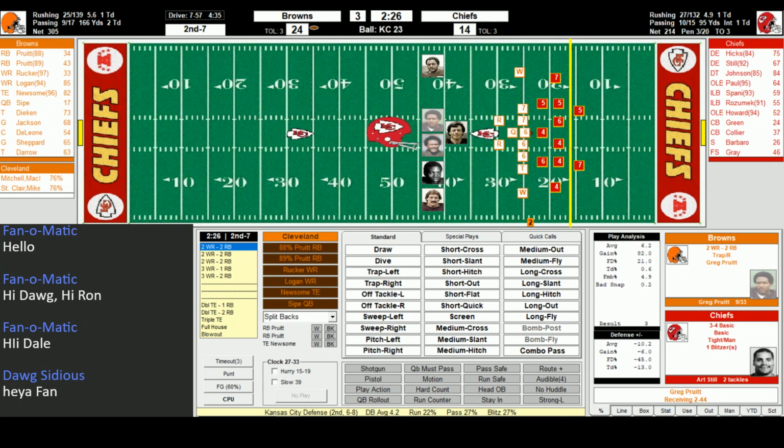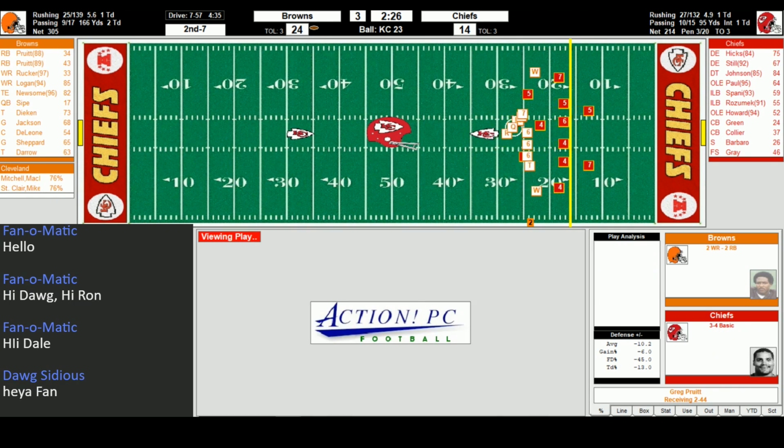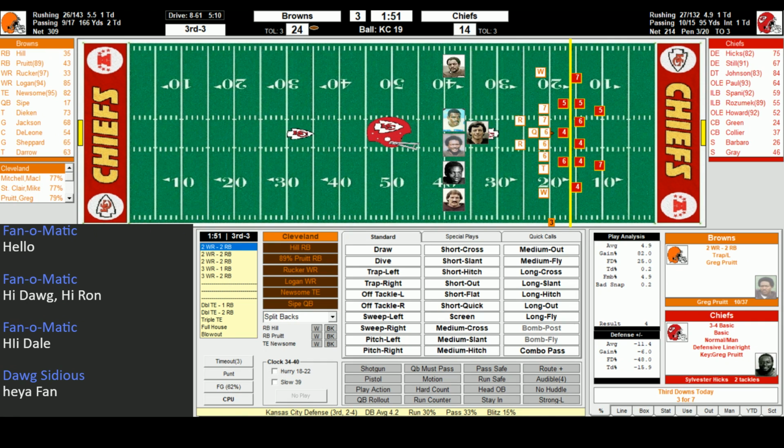And from here, Cleveland is going into the wind of 0 to 10. Cockcroft says, yeah, I probably have about a 6 and 10 chance. So 2nd and 7. Greg Pruitt on a trap to the left. Pruitt to the 20. 19-yard line. Sylvester Hicks, 3rd and 3. With about a minute 20 to go.